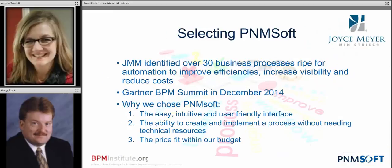So, moving on to how we got into business processes. We did a real big brainstorm on all of our different business processes here at JMM, and we identified over 30 business processes where we could improve efficiency through increased visibility, to reduce labor costs or increase revenues. Some of those processes were the one that we're going to talk about today that we actually did automate through Sequence, but also our contract process, or our new hires and terms. We have form approvals. We have sign-ups for our volunteers who work at our conferences.